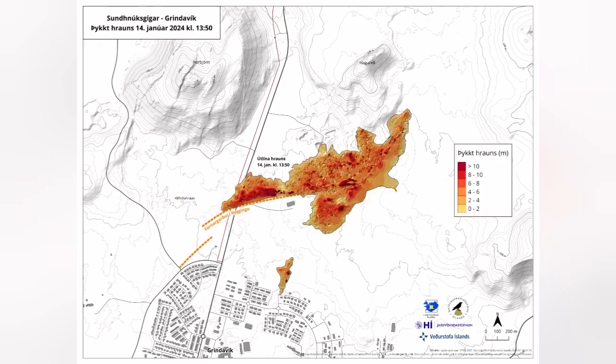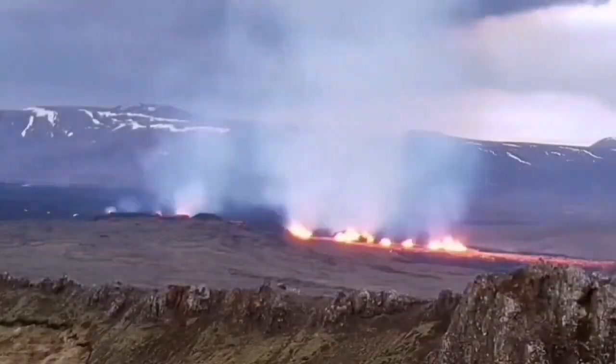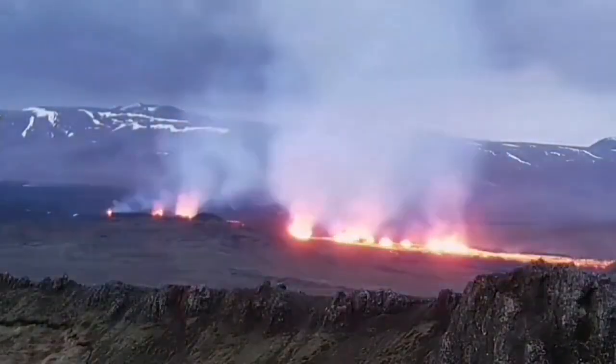The map of it you can see here. The next one was in February. The January one was the one which burned part of Grindavik. The February one was quite dramatic in that sense. We could see everything from the beginning to the end almost. And it covered a larger area compared to that previous one. You can see the map of the extension of this, which reached and cut some of the lines, pipelines, and the access road to Grindavik and the Svartsengi.